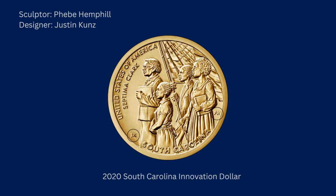So looking at this coin, we see from about 8 o'clock up to almost 12 o'clock, it says United States of America along the rim. And then underneath that, following the same curvature, it says Septima Clark. The very bottom of the coin, it says South Carolina. And we see Septima Clark standing there with 3 students, one of them holding the American flag.